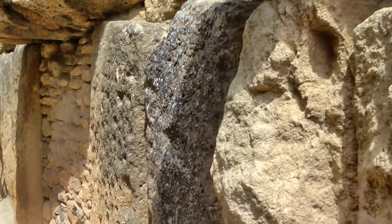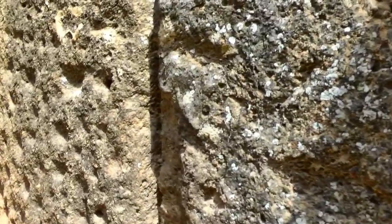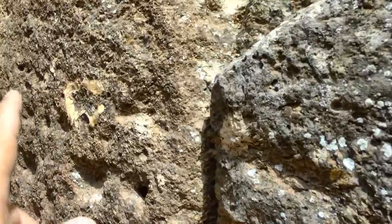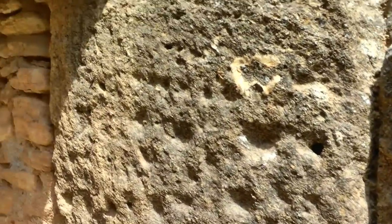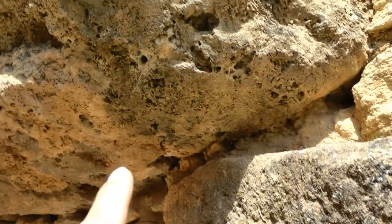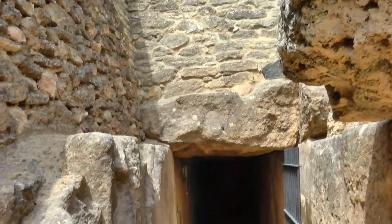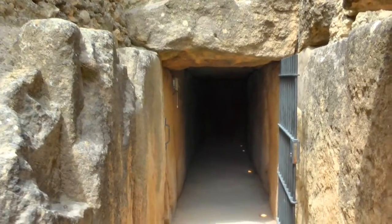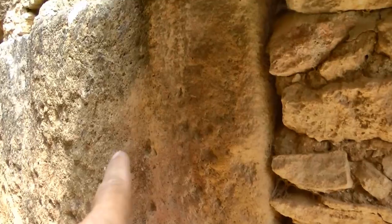Now, take a look at this as we enter again. Here is another beautiful boulder, an upright boulder, and again covered with cupules. And again, you can see this is the remnants of the ceiling right over here. It came across and was supported by these upright boulders. And again, you'll see another upright boulder over here, a big slab of stone that's been carved full of cupule symbols.